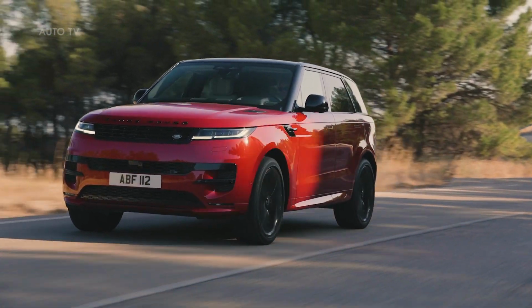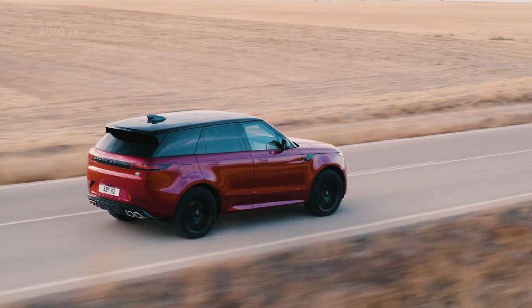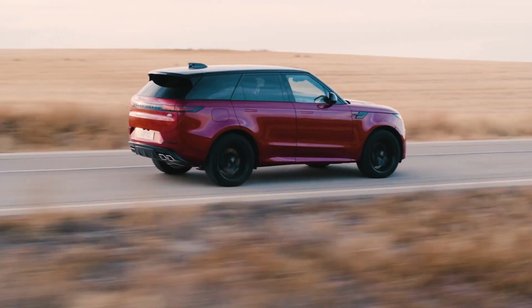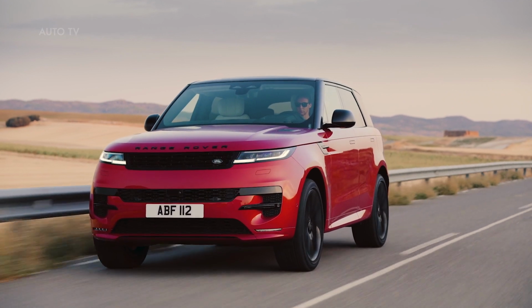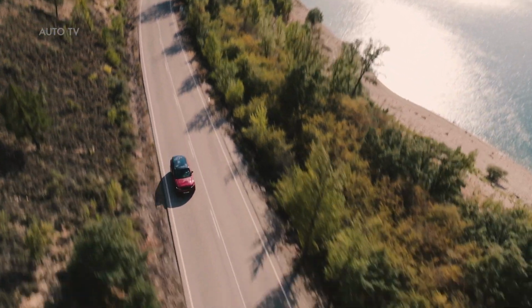The range-topping P530 First Edition swaps out all of the fuel-saving hybrid stuff for a full-bore, pedal-to-the-metal twin-turbo 4.4-liter V8. It produces 523 horsepower and 533 pound-feet of torque, only 5 more horsepower than the previous model's 5-liter V8, but torque from the new motor is up about 70 pound-feet.